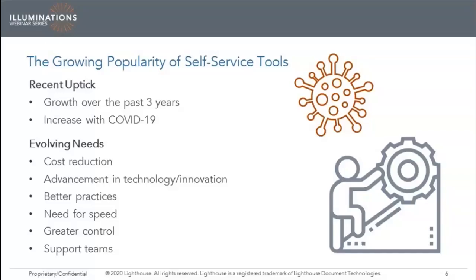Starting to talk about the growing popularity of self-service tools. Having been at Lighthouse for a little over a decade now, I myself have seen an interesting vacillation in the market, from very limited in-house handling of any type of work like this over the last decade, to the last 2 or 3 years, where there's been a real strong, consistent uptick for teams to bring that work in-house and to control costs and workflows when and where appropriate.